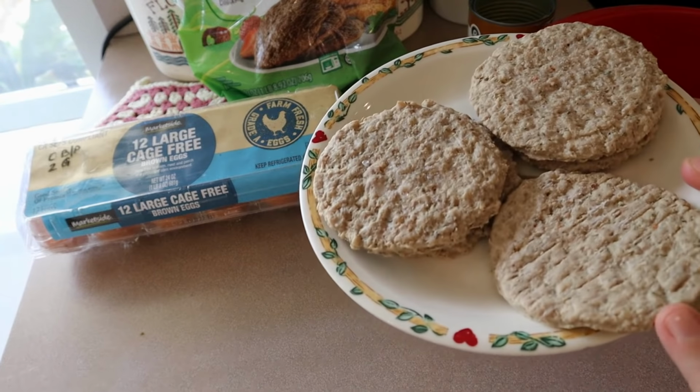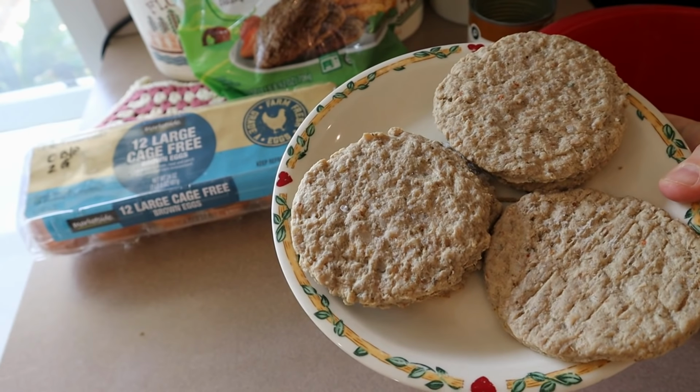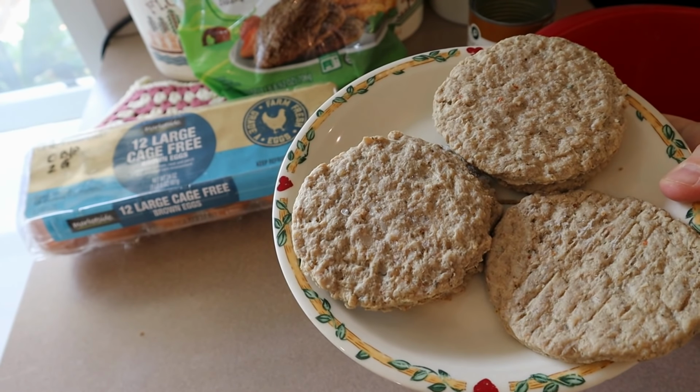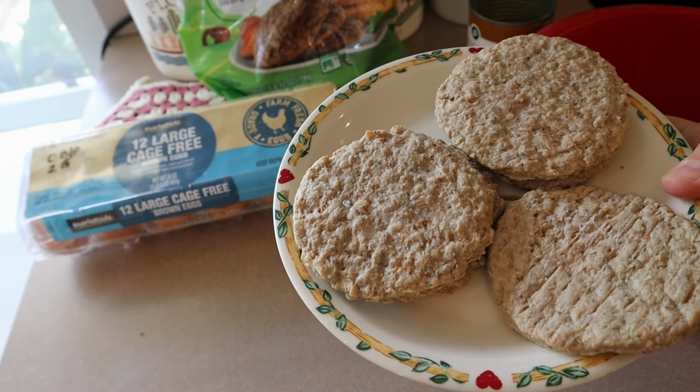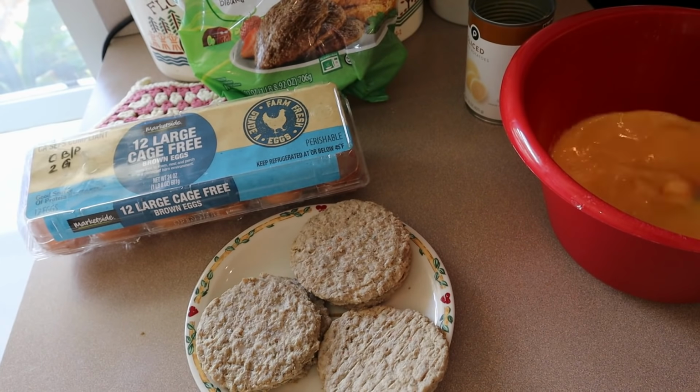I'm actually going to cook the sausage patties in the microwave. I'm just going to wrap them in paper towels. These are fully cooked, so I'm just going to wrap them in a paper towel. I'll probably do maybe 2 at a time and just do it for up to a minute, and I'll flip them halfway. So I will get all that started.